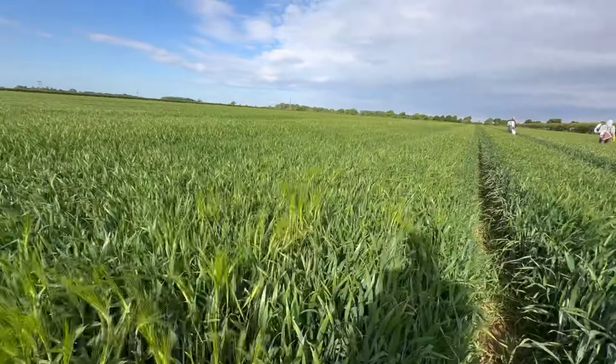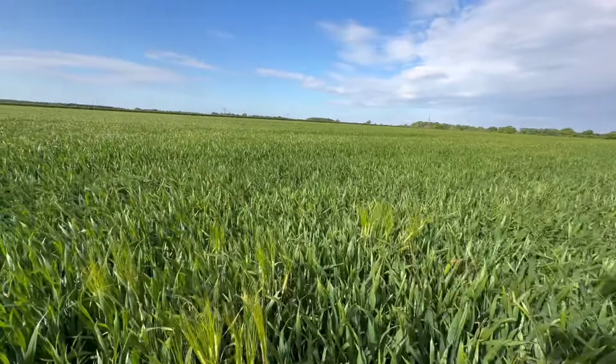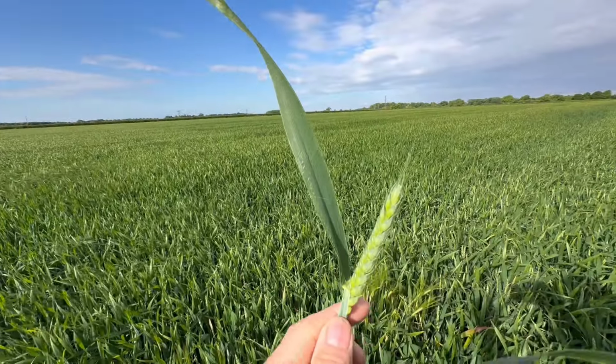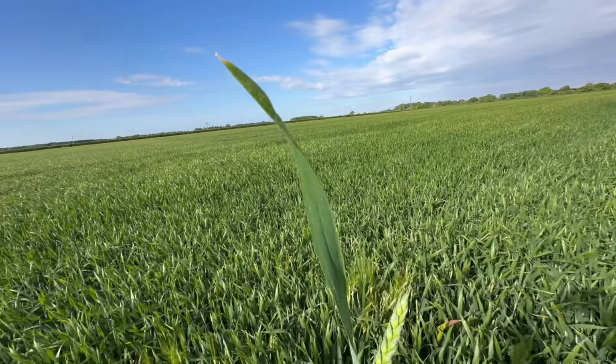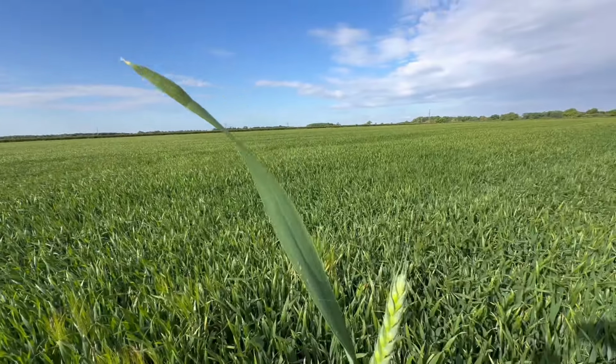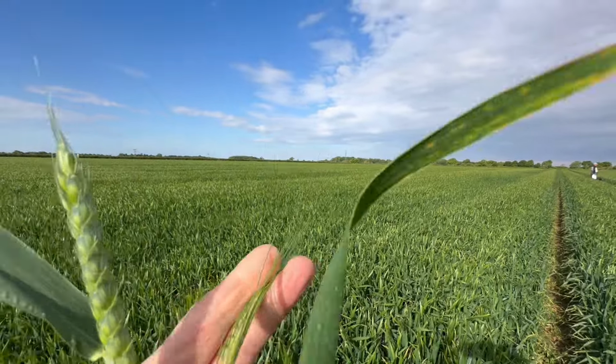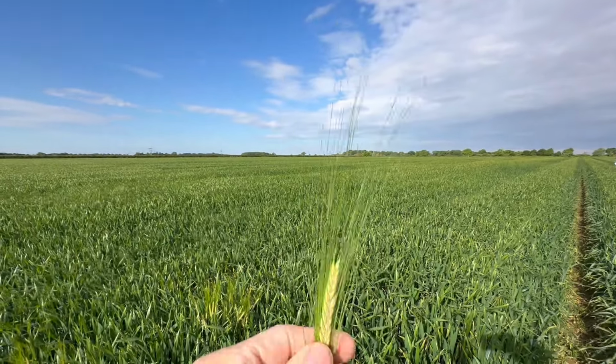Whereas with wheat, if you remember the flag leaf, let me just put the wheat plant, so the flag leaf is that last leaf above the ear. That's the one that gives you half of the yield, so we need to keep that clean. So that flag leaf and the awns of this barley, hang on if I can separate them out, they're the ones you need to keep clean.